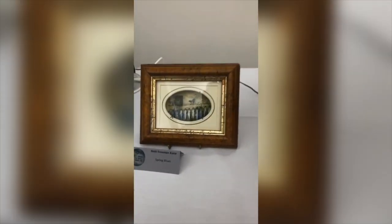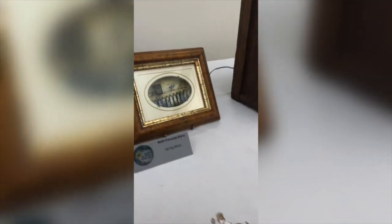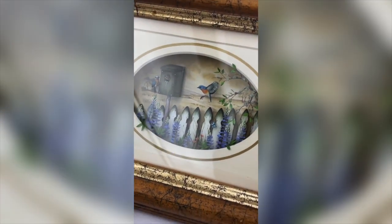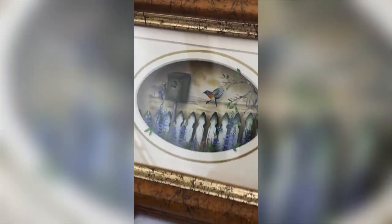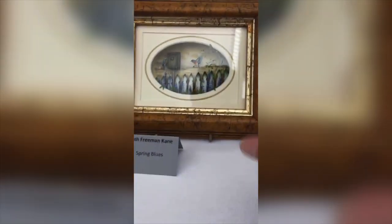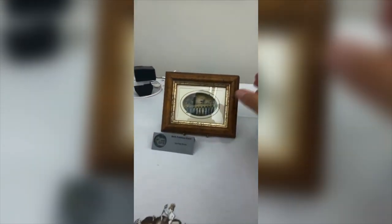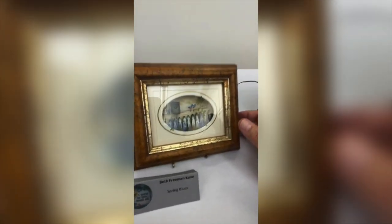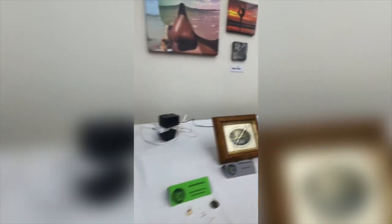This is work by the swoon-worthy Beth Freeman Kane out of South Africa. She makes the most beautiful wildlife miniatures, all framed. Again, let's zoom out on this just so you can see scale. I'm not gonna touch the piece, but I'll get out of the glare. Crazy. Okay, so this is another piece by Peter Kendall.